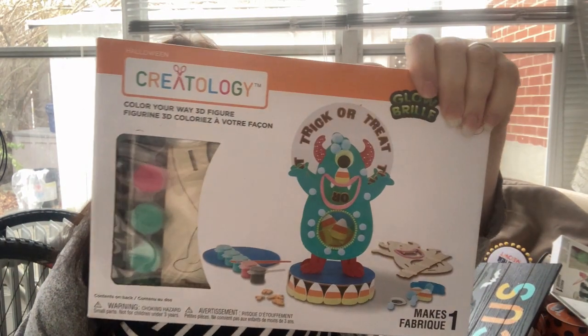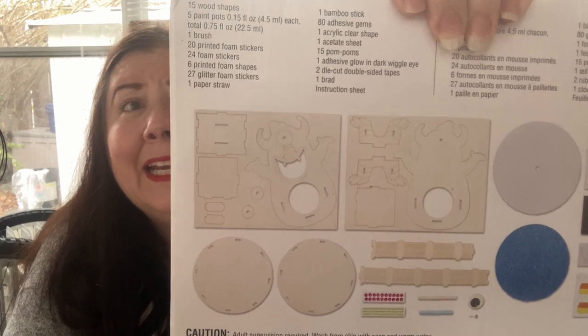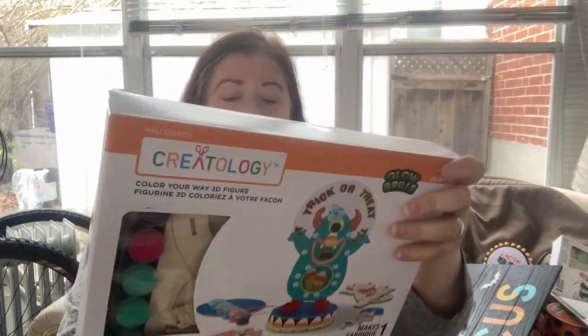Okay, and then we have two more things. We've got Color Your Way 3D figure once again. And this is all the stuff you get with it. And this one was $24.99 Canadian, $16.99 US. You've got all these candy corn stuff and it's wood again. And they actually turn out quite nice.